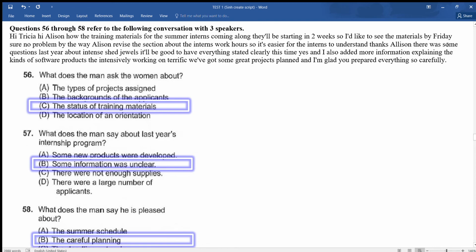There were some questions last year about interns' schedules. It'll be good to have everything stated clearly this time. Yes, and I also added more information explaining the kinds of software products the interns will be working on. Terrific. We've got some great projects planned, and I'm glad you prepared everything so carefully.